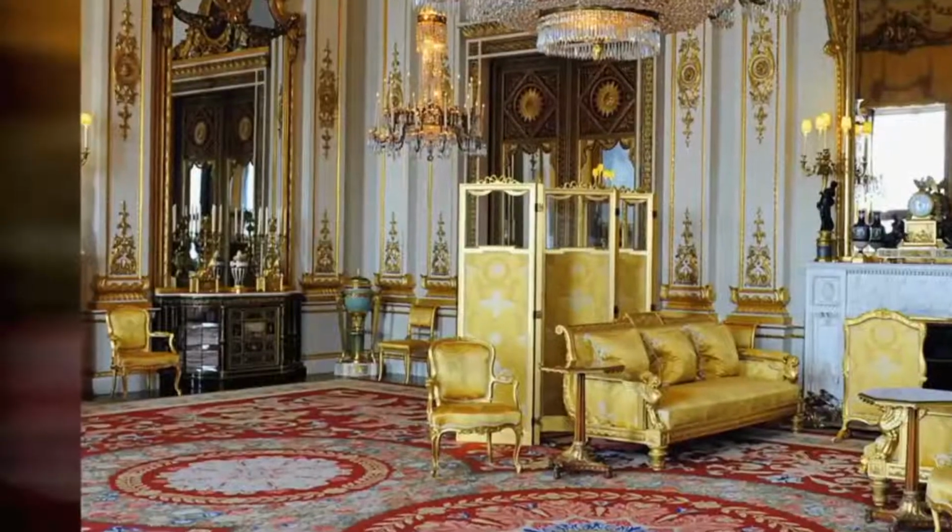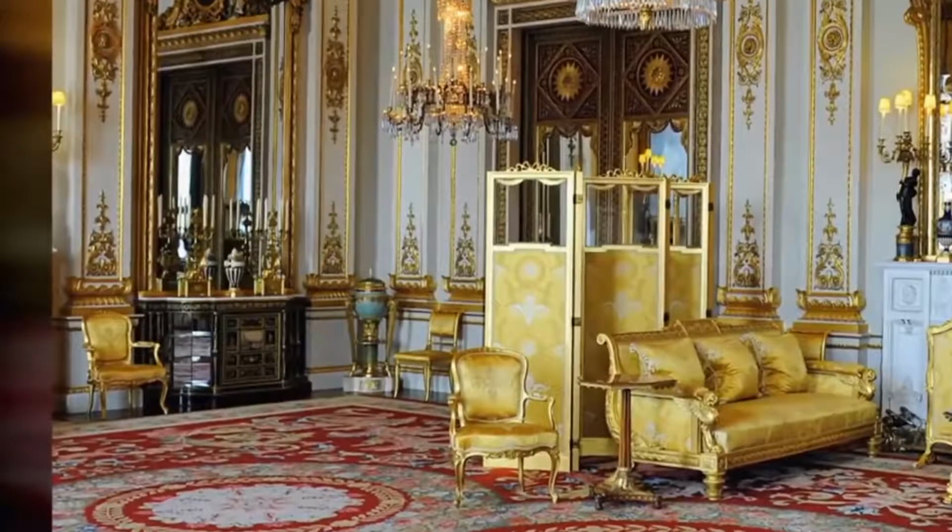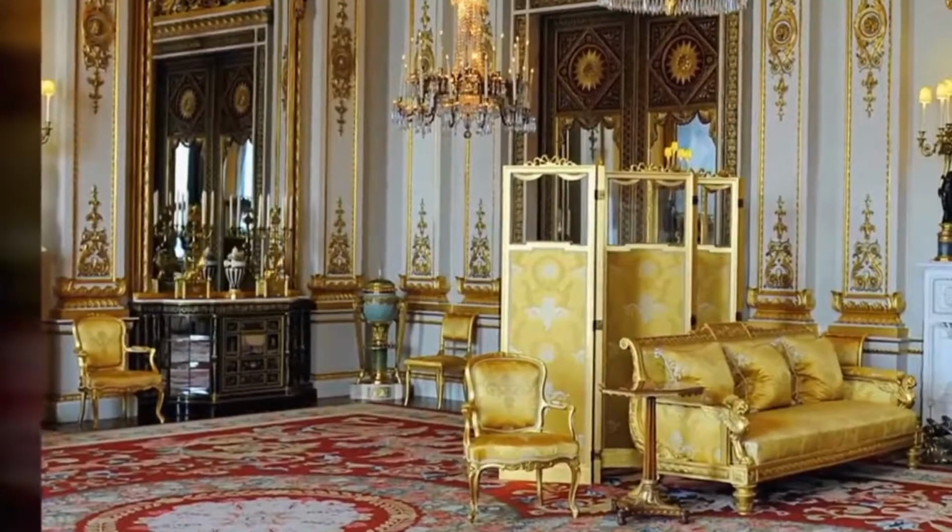I remember once watching the Queen walking towards what I thought was a mirror and a table and thinking, what's going to happen? You know, what's she going to do? And as she walked up to it, it opened and through she went. Behind the mirror, a genuine secret passageway, leading to the Queen's private apartments.